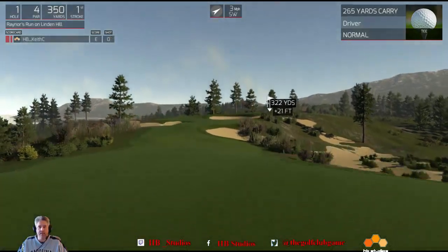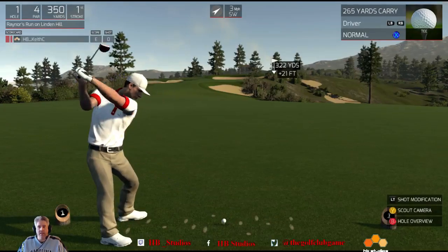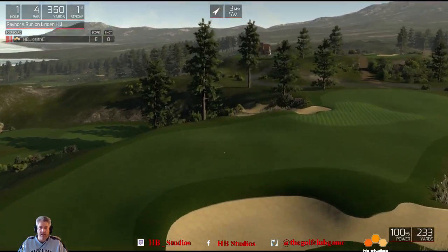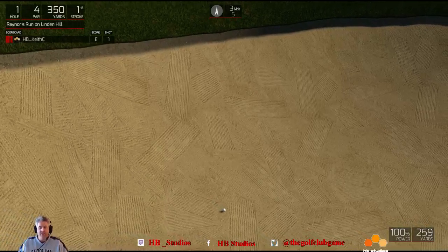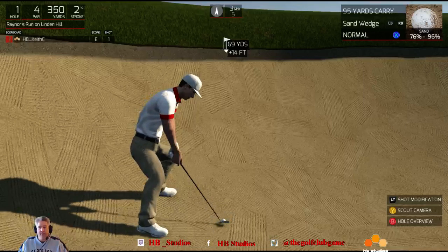We're going to go out left here a little bit. That should reduce some of the distance I need, I think. Probably should have lofted that up a little bit, gain that extra yard or two. Get up, get up. Ugh. Bummer. Alright. Way down below, but that's okay.